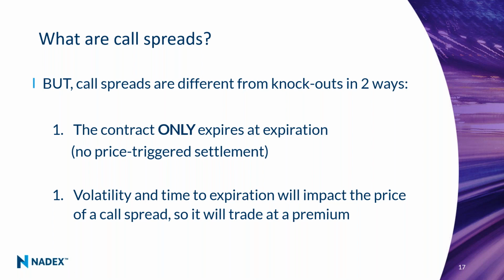Volatility and time to expiration will impact the price of a call spread very much like they impact the price of a binary option. So the prices that you buy or sell call spreads at are going to have a premium baked into them. Now that works really well when you don't get knocked out for maximum loss. I sell a call spread, it goes up, touches that ceiling, I'm still in the trade, it keeps going higher. I cannot lose more than what I initially put into the trade. I knew that when I sold it at the beginning. I knew what my maximum risk was.